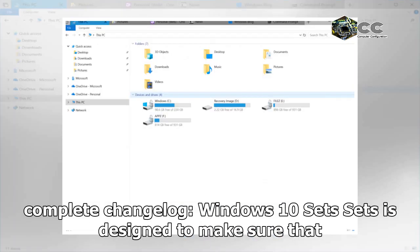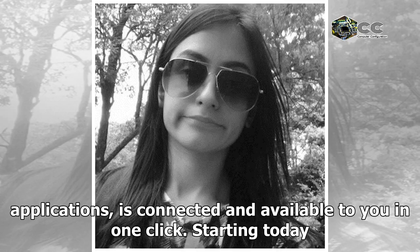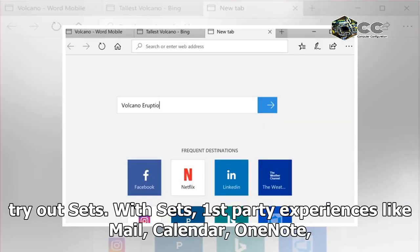Here's the complete changelog. Windows 10 Sets is designed to make sure that everything related to your task, relevant web pages, research documents, necessary files, and applications, is connected and available to you in one click. Starting today, in RS5 builds, we have turned the Sets experiment back on, so any Insider who has opted into Skip Ahead will be able to try out Sets.